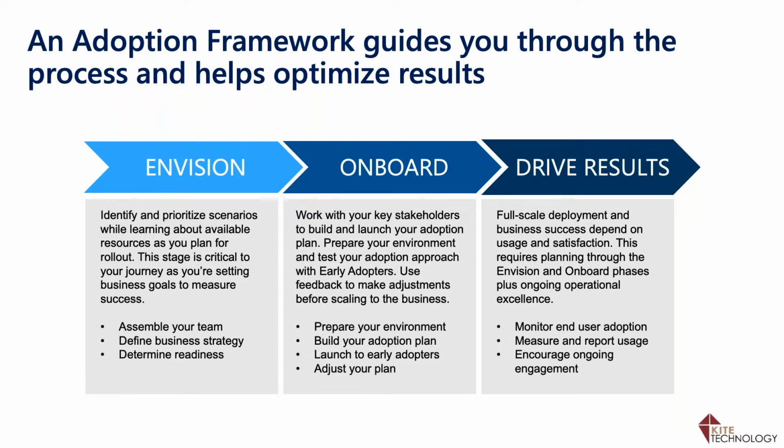Sometimes folks just want to go and take use of a technology, but they haven't thought about how they can define their roadmap or really drive value. This stage is really critical for getting folks ready. It includes assembling your team, understanding the key players and key champions in that team, defining a business strategy, and determining readiness. Onboarding is about bringing on key stakeholders to build and launch your adoption plan.